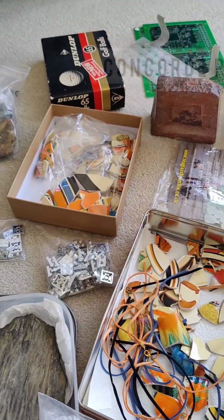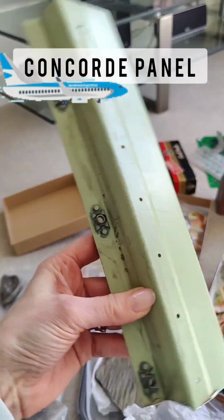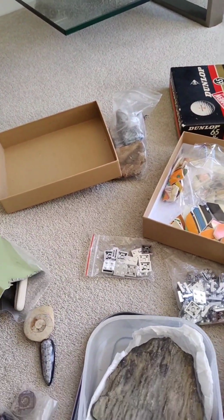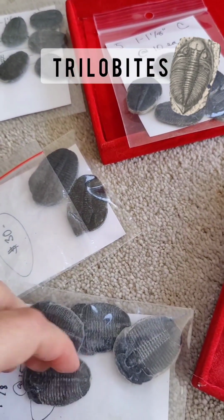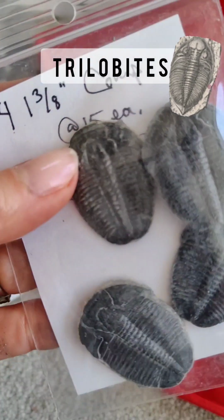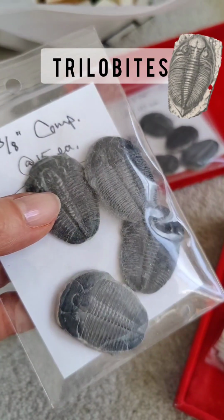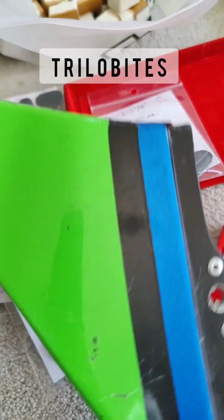And then this unassuming piece here, this is actually a piece of Concorde panel, which we are turning into green cufflinks. And here we've got trilobites, which we get from Utah in the USA. Now these are obviously very large and sort of lend themselves better to pendants, but we have smaller ones as well that we use in the cufflinks.